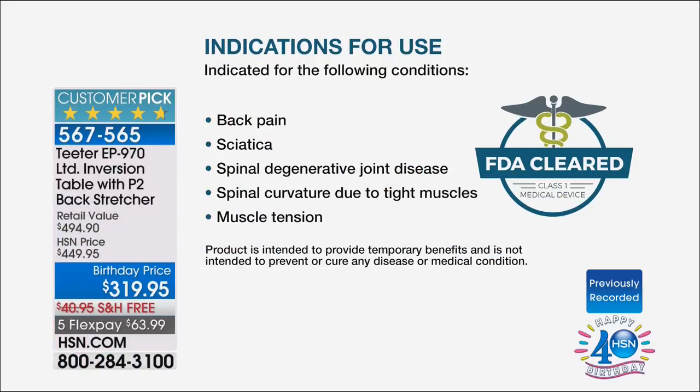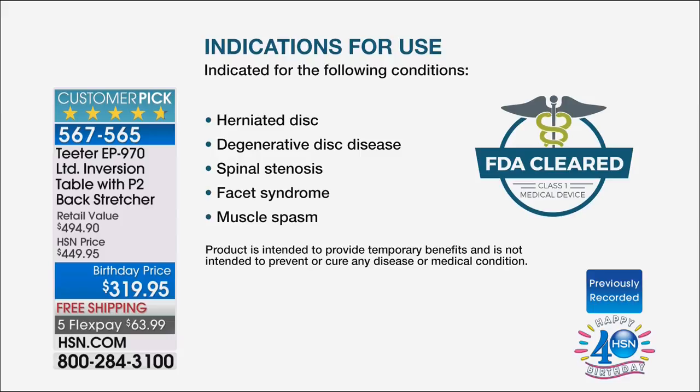Whether you're sat at a desk or on your feet all day long, there's a lot to do and a lot to address. In fact, let me show you something. This is big. We're talking FDA cleared to discuss and really help with back pain, sciatica, spinal degenerative joint disease, spinal curvature due to tight muscles, muscle tension. That's only half the list. Herniated discs, folks, we can help. Degenerative disc disease, spinal stenosis, facet syndrome, muscle spasms. Such an incredible product that has been here for many, many years.